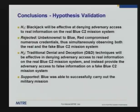For one thing, Blue was actually able to carry out the military mission, and we were able to continue playing with Red, if you will, even beyond the execution of the mission. Red didn't even believe that the mission had been successfully executed, and it had, and we were able to continue beyond that with working on things. So it seemed successful. This also sort of underlines a major point about denial and deception that's kind of counterintuitive.